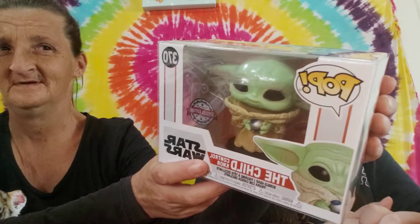And then it's Leon's birthday coming up on Monday. So we got him a couple of pops for his birthday. Lucky him. This is the child with the control knob. We got it at JB Hi-Fi.